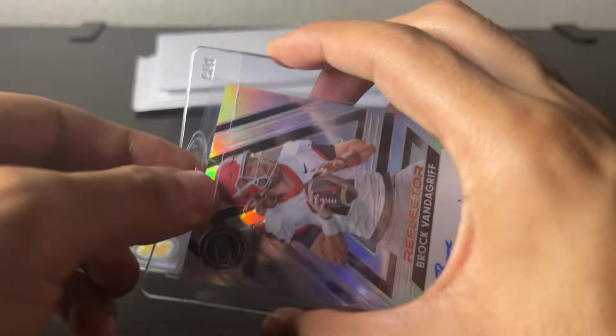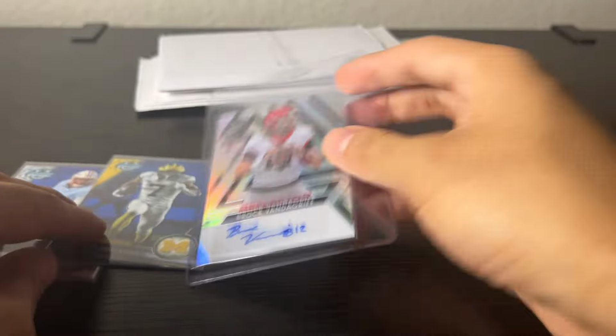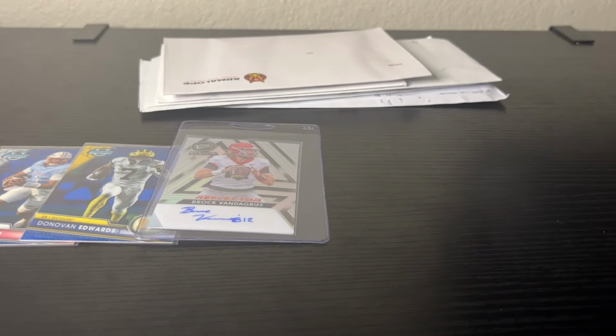Some of his autos you can get pretty cheap. I probably paid about $20 on this. Don't love the Georgia jersey, but that's all you can get right now. If he's in Bowman, that would be great, but for now with Kentucky, just gonna buy some cheap numbered autos out of Press Pass. I like the product.